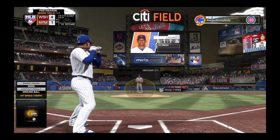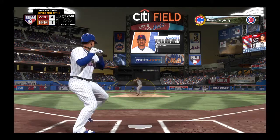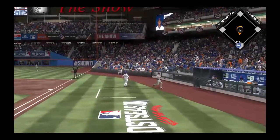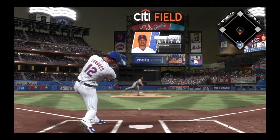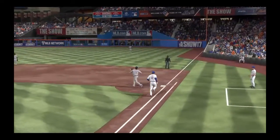Here's Juan Lagares. He's 0 for 1 thus far. Leading off for the Mets, the center fielder, number 12, Juan Lagares. Now a little pop-up off toward the first base side. And this will not be caught. It's a foul ball. Weak grounder back to the mound. And he's retired, 1 away.